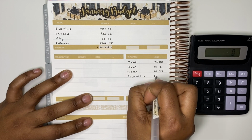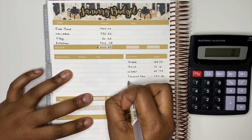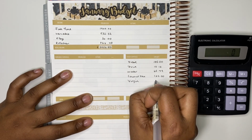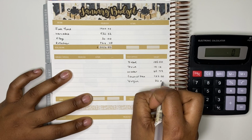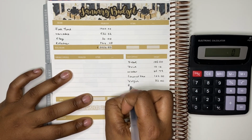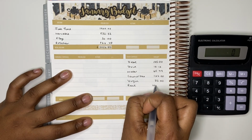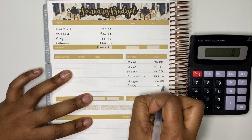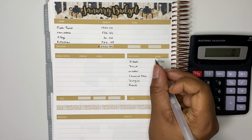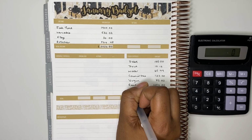Council tax is £122, and Virgin is £32, and then we have rent, which is £1,050. There are two new things that I'm going to be putting down into my fixed expense column. The first one is challenges.